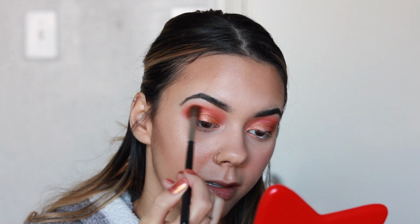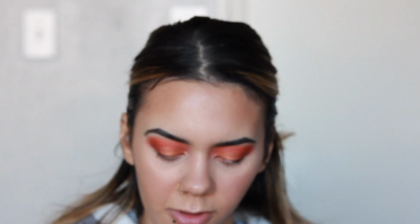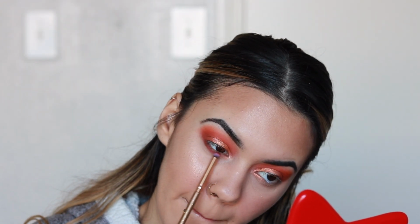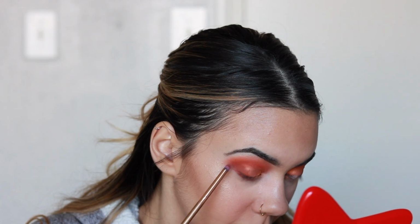It's going to make the slightest difference. I just didn't really want this look to be this bright. For the lower lash line, I'm going to use a Luxie 1for1 mini round brush, and I'm going to use the shade Ignition on its own. I'm going to drag it from the outer corner to the inner corner.